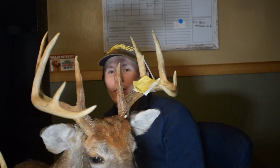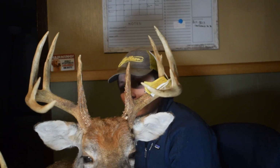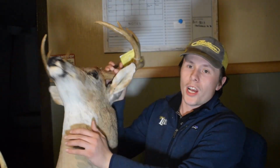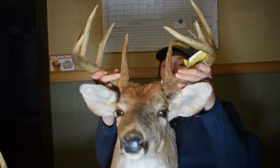This is my 10-pointer. I shot him with the same gun as the other one, but this guy I shot high shoulder, and when I shot him, he broke both shoulders immediately. He did the whole thing. He somehow got over a fence, ran down the fence, and expired. But yeah, this is definitely my biggest one ever.